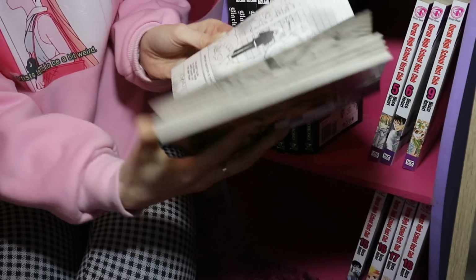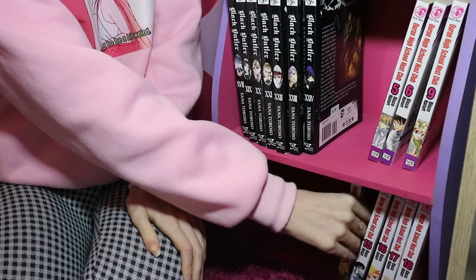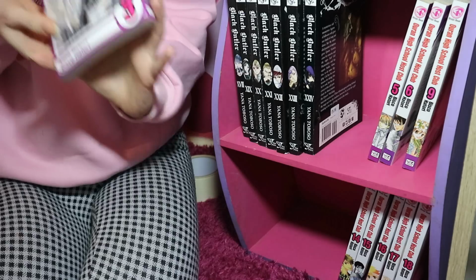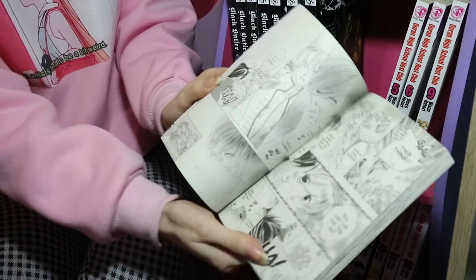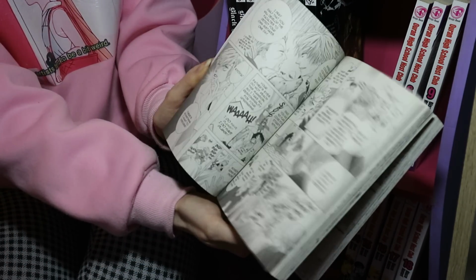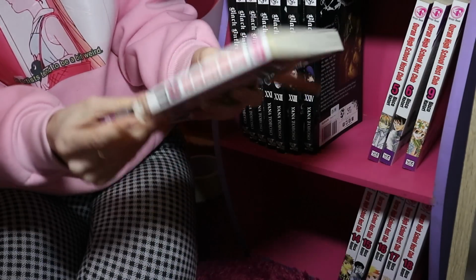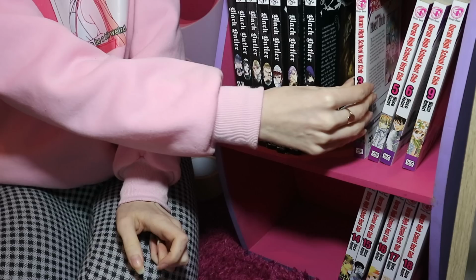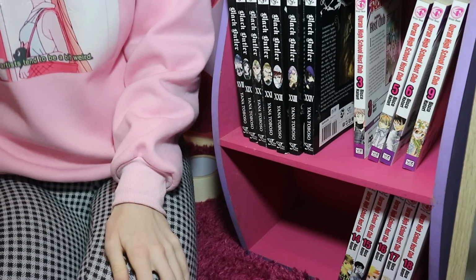Cute. It's 14. And here they are again. Yay. Depending on who you ship or whatever, it'll really mess with you. So if you enjoy that kind of thing, read these.